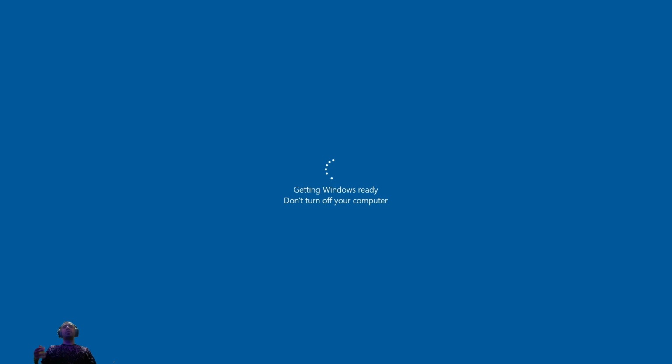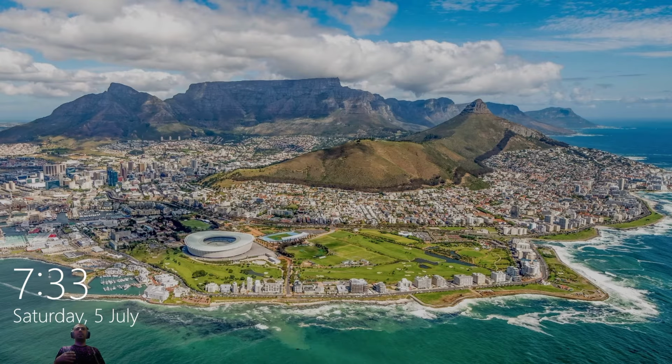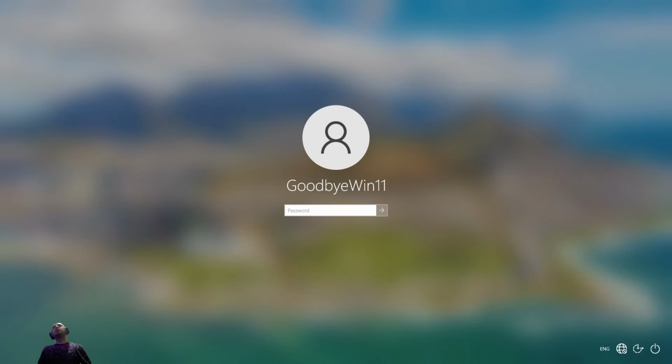So as it was, my computer was ready for Windows 11. It met all the requirements: a supported CPU, TPM 2.0, Secure Boot, UEFI 2.3. Like everything that was required natively by Windows 11, it was present. So I had to improvise a little bit when it came to making sure that it became not ready for Windows 11.